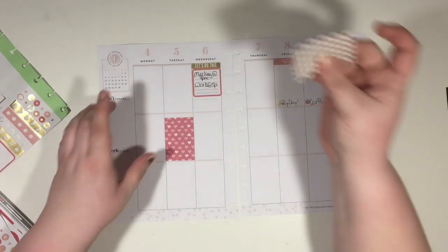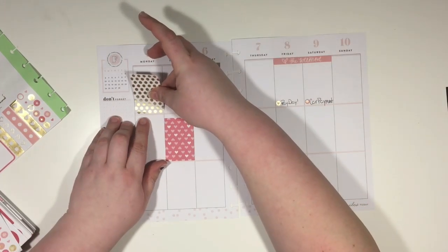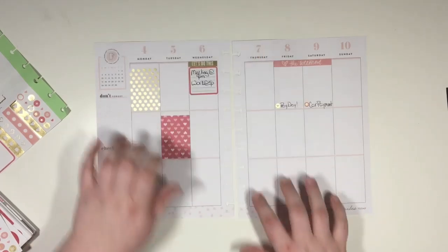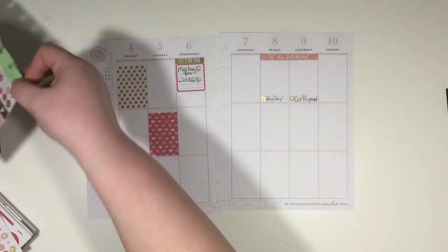And I am actually looking at potentially using some kits in the coming month. I'm actually looking at attempting to make my own.